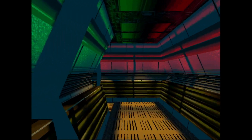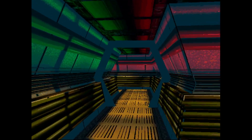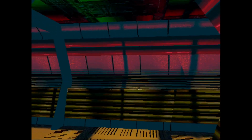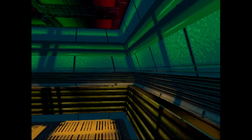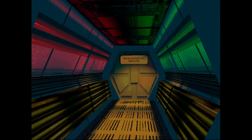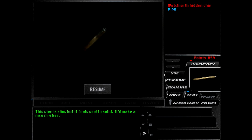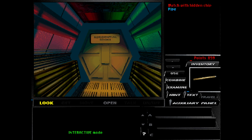This looks more like a service hallway than a regular corridor, but, you know, space stations, hard to build. Okay, so this is the one area we haven't gone yet. Okay, another branching path. What do we got here? Residential. Ooh, what is this on the floor? Looks like someone laid a piece of... Okay. Can we examine it? Is there anything interesting? It feels pretty solid. Make a nice pry bar. Okay. All right. That checks out. Just a regular old pipe.